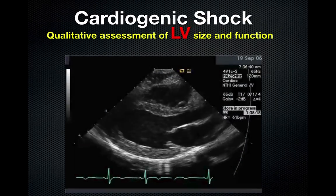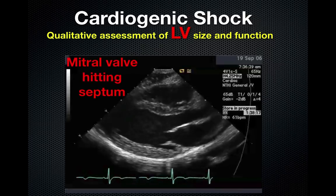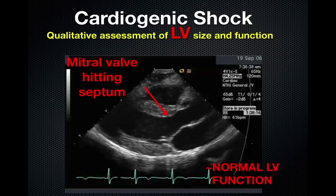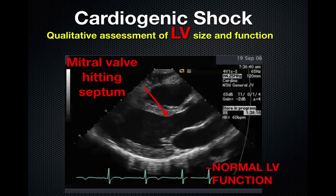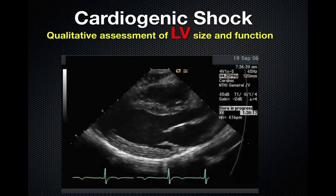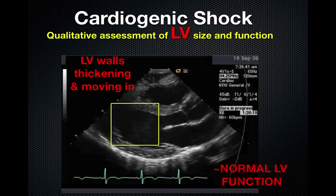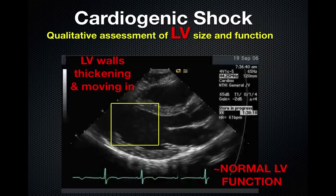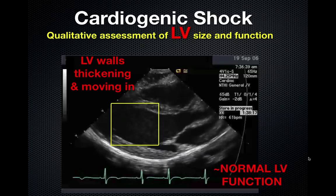We can also assess the left ventricle from other views. This is the parasternal long axis view. And here what we're looking for qualitatively is the mitral valve hitting the septum. And this is essentially seen typically in normal left ventricular function states, or hyperdynamic as well. The other areas we can look is back in the chamber. We look here to see if the chamber size is changing. We also look to see if the walls are thickening, both the septum and the inferolateral wall. This would indicate normal left ventricular function.